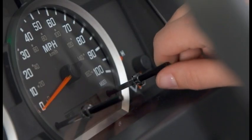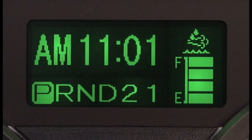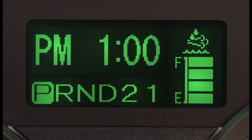To set the time, turn the control knob to select the clock screen. Press and hold in until the clock begins flashing. Turn the knob left or right to select the hour. It is linked to the AM and PM setting. Press the knob once to set the hour and move to the minute setting. Turn the knob to select the minute and press and hold the knob in to save the setting.